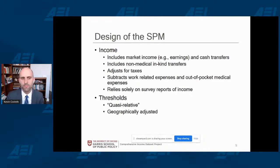Like the official poverty measure, the SPM includes market income. The SPM improves on the official measure in that it also includes in-kind transfers such as food stamps and adjusts for taxes. More controversially, it subtracts certain expenses from income, like childcare and out-of-pocket medical expenses.